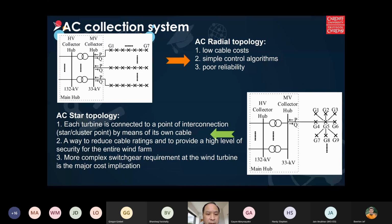In terms of reliability, of course, the cable size might be different, depending on the number and the rating of the turbine. The reliability means if there's a fault at some point downwards, all the wind power downwards could be lost. So that brings low reliability.